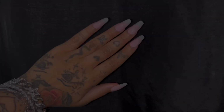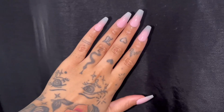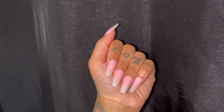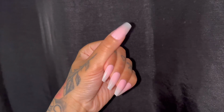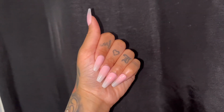Beat it. And this is how the nails turned out, guys. Oh my gosh, these are literally so cute. I went ahead and filed them just to make them match my nails a little bit more and make them look more natural. But guys, I'm literally so obsessed with these nails. I love this design, honestly. They're super simple and super cute. I'm so shocked that they look this good.